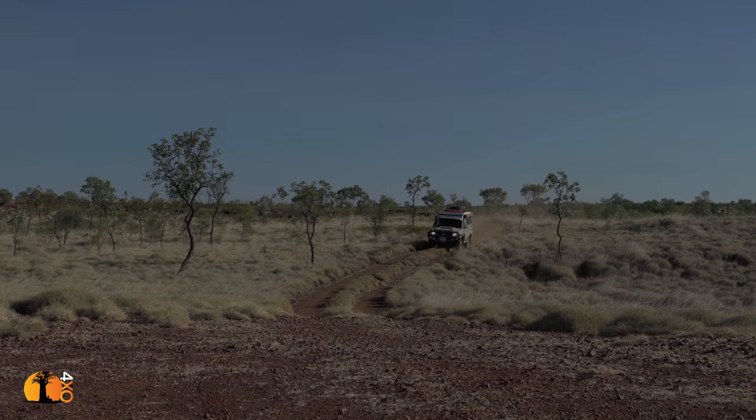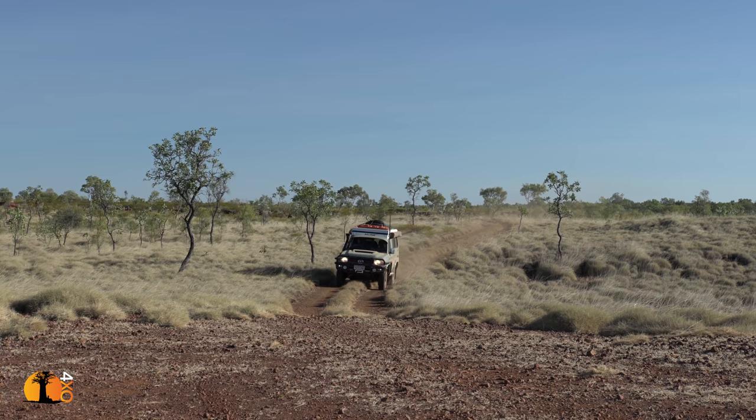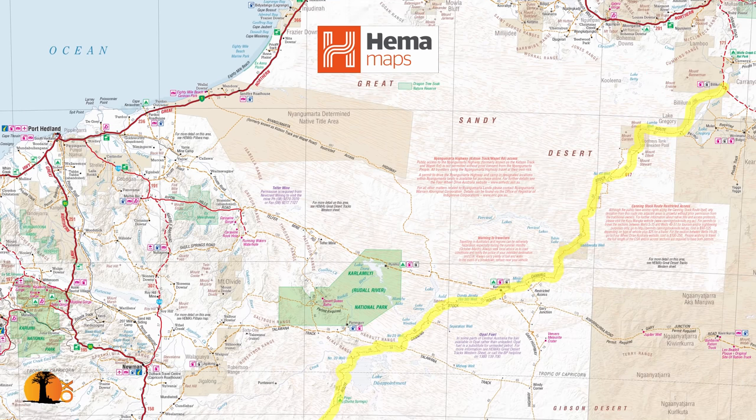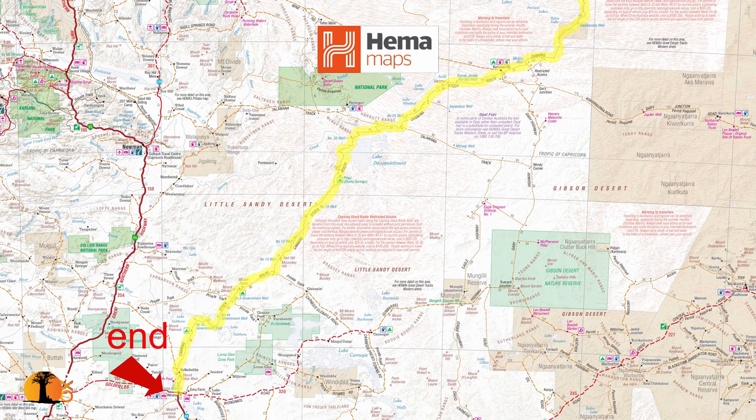It's the fifth day from my home, but the first day on Alfred Canning's route. We are travelling the route in the opposite direction to which he first surveyed it, so we'll be travelling north to south.